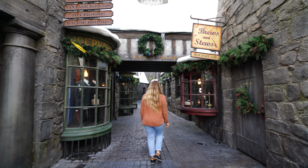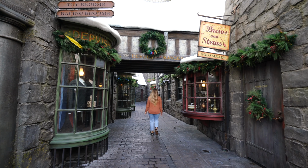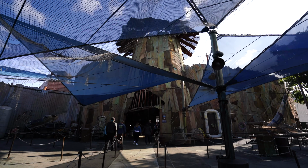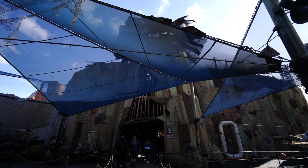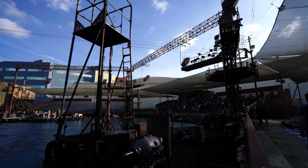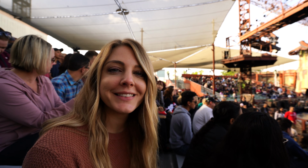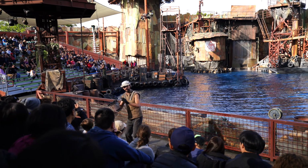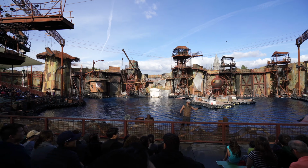After leaving Hogsmeade, it was over to our next stop, the Waterworld Show. Even if you've never heard of the Waterworld movie, you definitely don't want to miss this show. It has all sorts of crazy action and explosions, and you definitely won't forget it. Waiting for Waterworld. Amie and I stayed away from the wet zone since it was a little cold, but we were still able to get great views for the show.